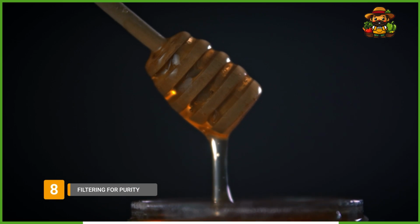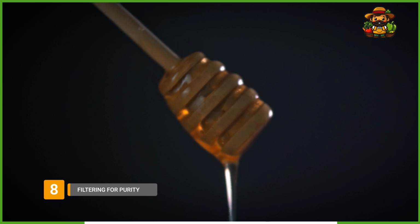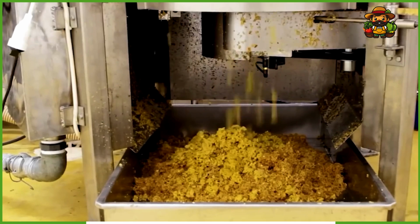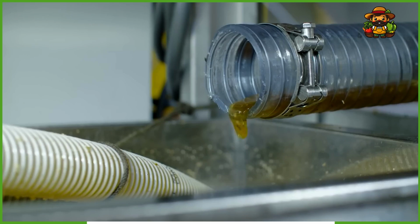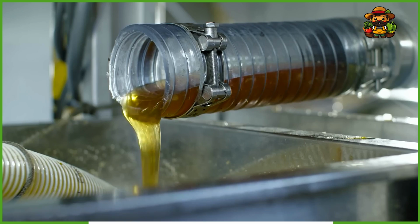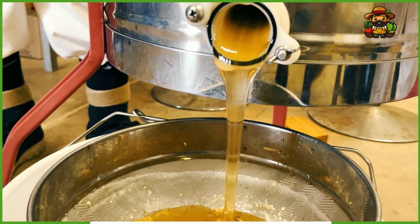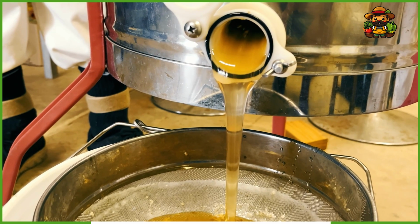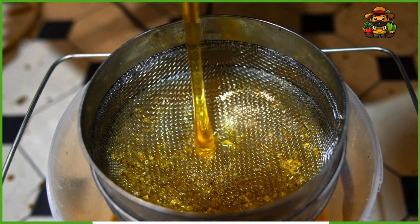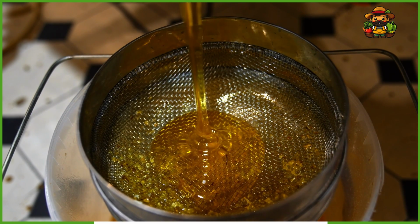To achieve the crystal clear honey you see on store shelves, the raw honey undergoes a thorough filtration process. It is passed through a series of fine sieves and mesh filters that remove any remaining impurities, including wax bits, pollen, and bee parts. Some factories employ advanced filtration systems that use pressure and mild heat to enhance the process. This ensures that the honey meets stringent quality standards while preserving its natural enzymes and nutrients.